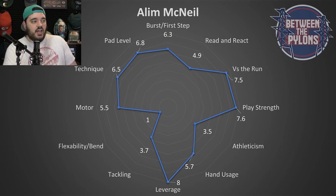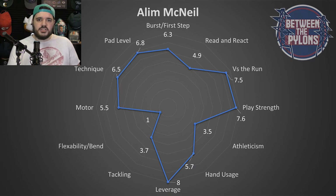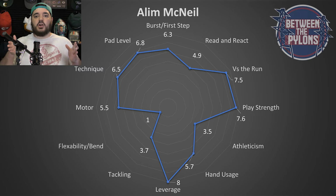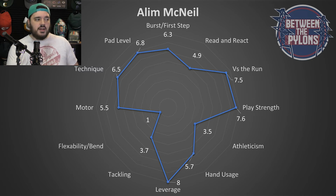Technique at a 6.5. I don't think there's anything technically terrible. And again, I'm not going to sit here and pretend to be a technique expert of the nose tackle position, or to understand the dynamics of all the little things that go into mirroring your hands to your feet and all of those other little details. I understand it at a base level, and I'm certainly sure he could improve. There's always improvement to be made in that regard. But overall, I didn't have an issue with it. There was no gaping hole in his game that I noticed. So I'm good with that.